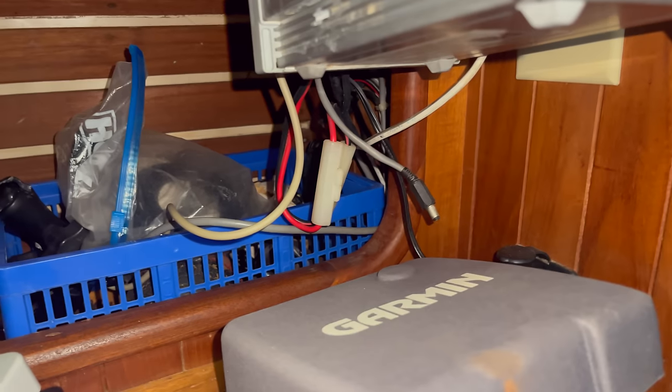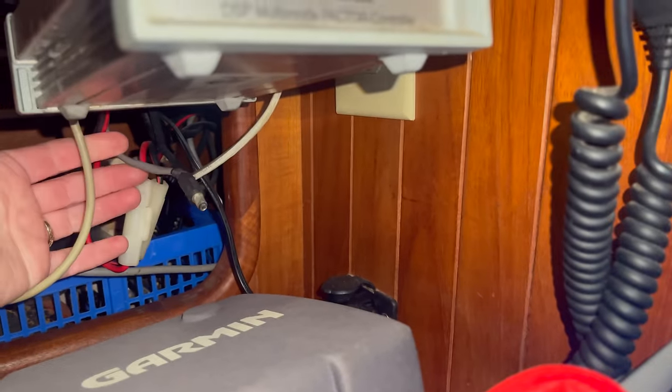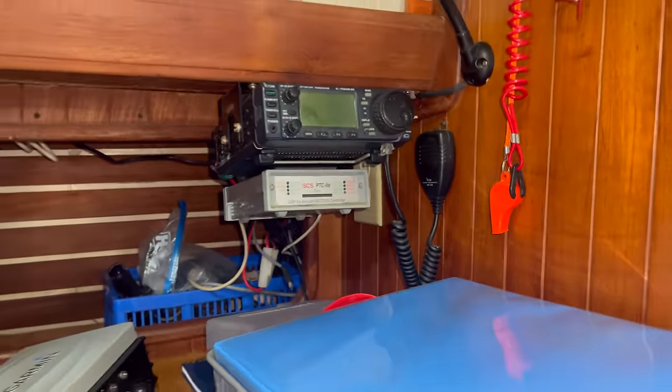Could it be unplugged? What does this go to? Oh, it very well could be unplugged. That's what I was saying. Well, I know it's getting power. I'm not going to mess with this right now.